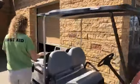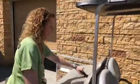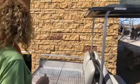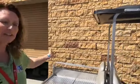We have the luxury of having seats back here, but we also can fold it down too. So if we need to lay somebody down or carry supplies or whatnot too, we can do that. And then this is our cute little garage that we get to park it in at night, so it stays warm and keep our battery charged up for emergencies.